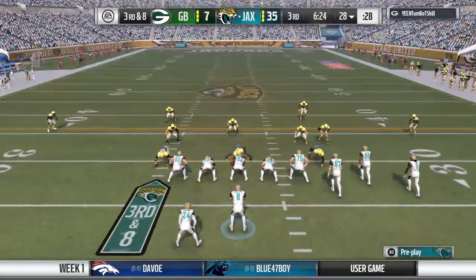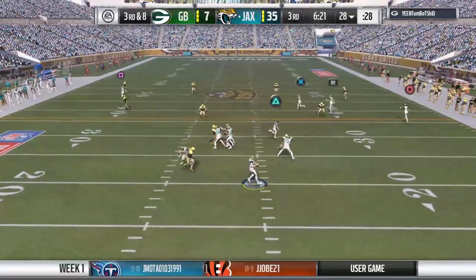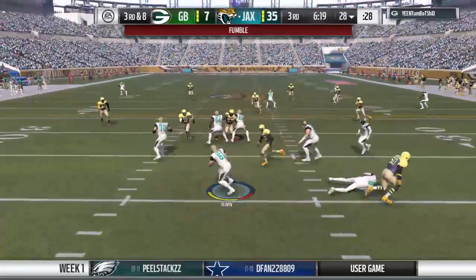And when you're running the football, one thing you don't want to see is a big boy coming up there and swallow you whole. Nowhere to go. Here, he lost the football.